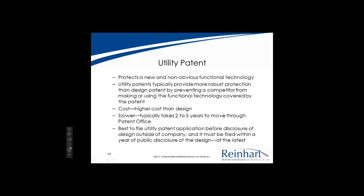The costs vary quite a bit based on the type of technology, how many features are being protected. So there's a wide range in cost for filing a utility application. And then prosecuting a utility patent through the patent office is a much more involved process than a design patent. There's usually multiple back and forths with the patent examiner, providing arguments about why your invention is worthy of a patent, and that also increases costs.